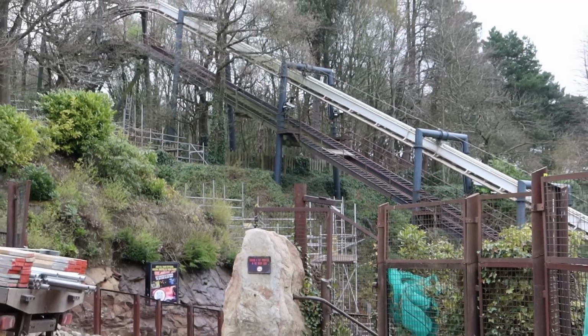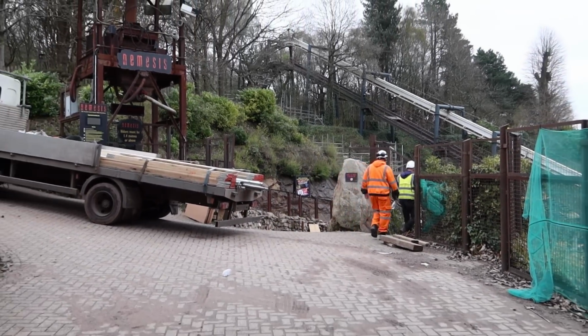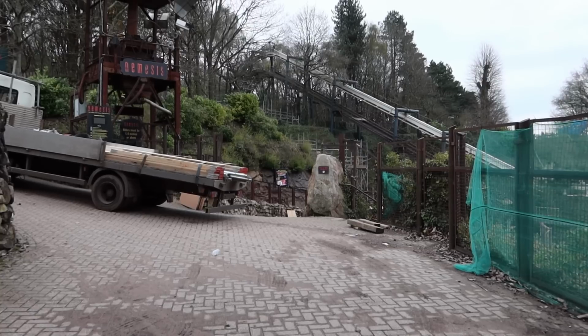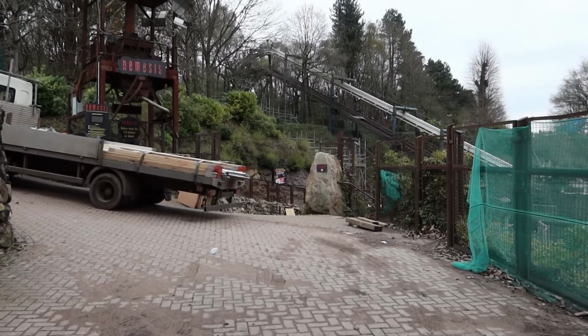Well, yeah, you can see they've pressure washed half of the lift and the top half has not yet been done. Lots of activity around here as they're now working on the foundations, which is a huge part of this project and really one of the main reasons why this work needed doing, not just a replacement of the track and the supports, but the foundations for Nemesis.